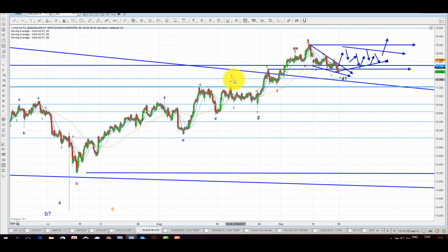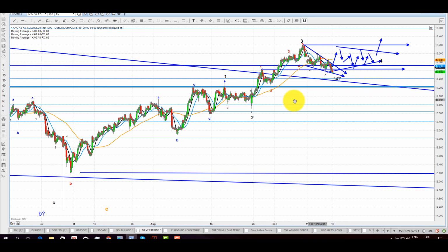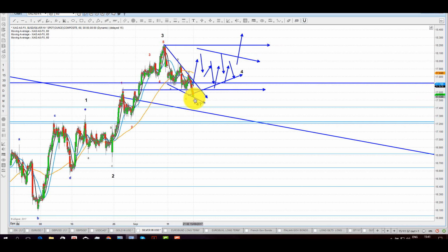That's a fourth wave that relates to the 1-2 here. Perfectly okay. What is not okay is if it breaks 17.2. At that point, the whole structure collapses. There is something else going on, so we will have to examine that if and when it happens.